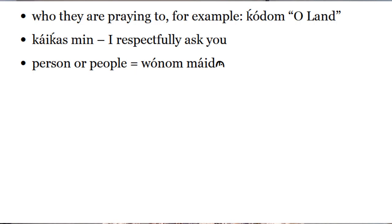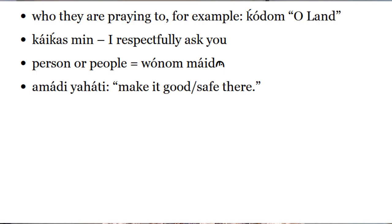The person praying may even refer to himself or herself as unim wonam maidu, instead of saying I or me. Repeated in every complex prayer I know about is the phrase amadi yahati, make it good there or make it safe there. Notice this is the command form, telling somebody to do it. Amadi yahati.